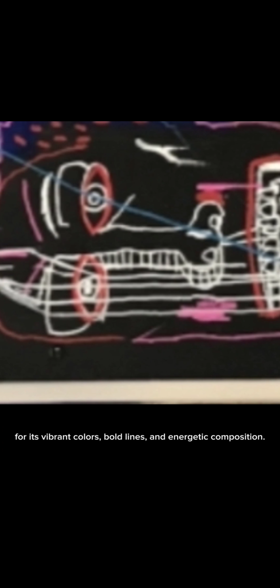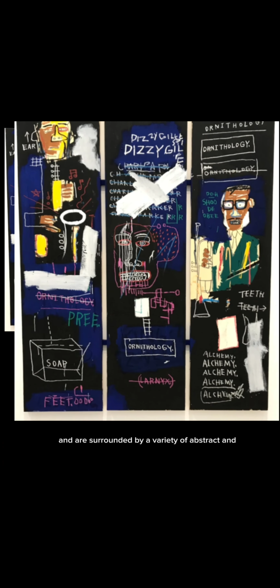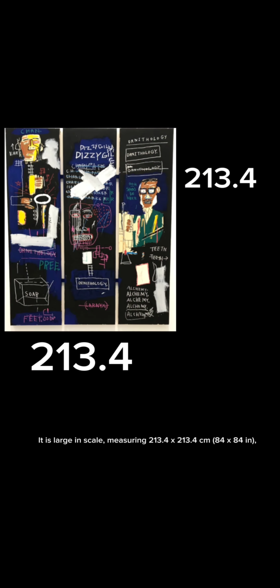Our next work is titled Horn Players. For the identifiers, the artist is Jean-Michel Basquiat. The location is New York. The medium is acrylic and oil stick on 3 canvas panels mounted on wood supports. The year is 1983.